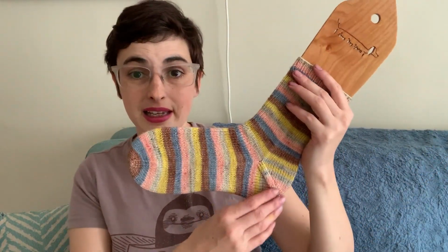But yeah, I'm not sure how I feel about the afterthought heel. I like that it continues the stripe, but I might just have to find some scrap yarns to work my heels in for stripy socks, because they just come out looking a little bit neater in my opinion. But that's also just my own limitations of my skills.